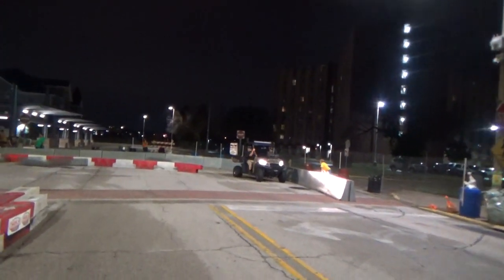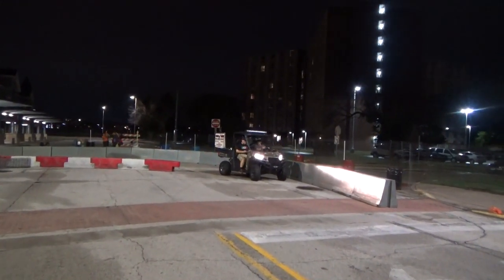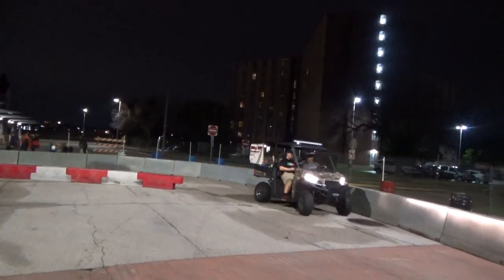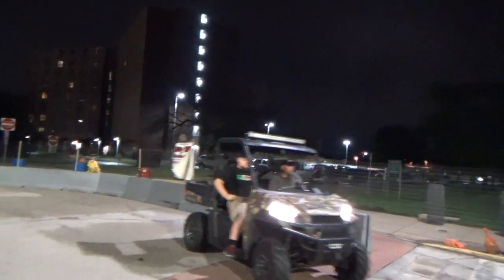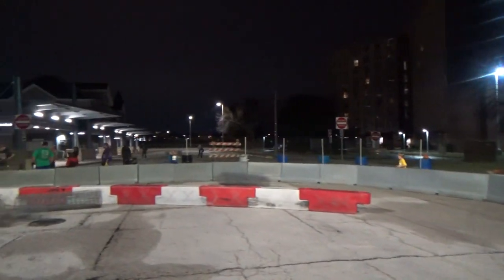So up here, you know, they're dragging these barriers around. They just unhooked the strap that they had on the back of the UTV that was pulling them, trying to get this all into position.